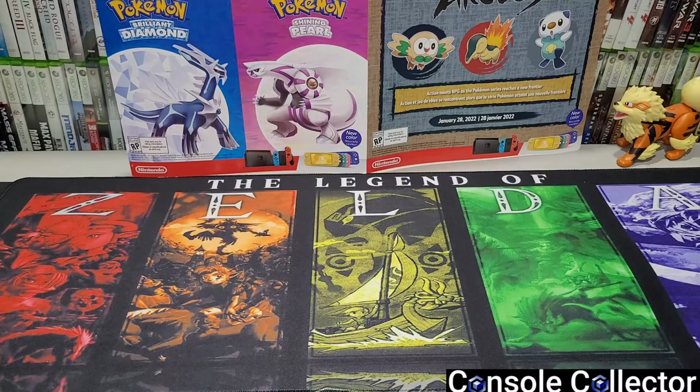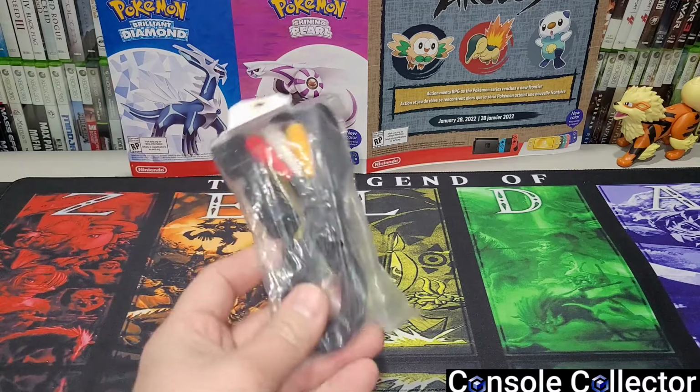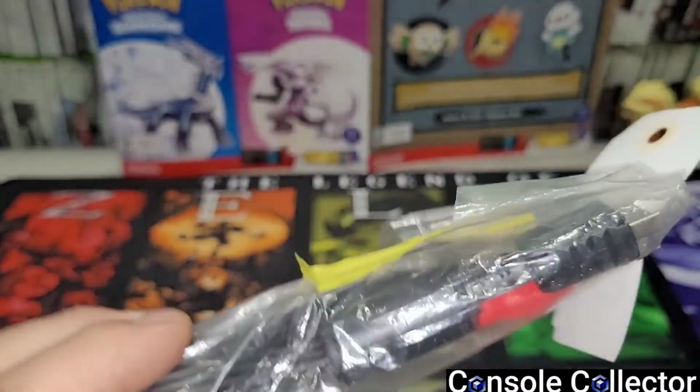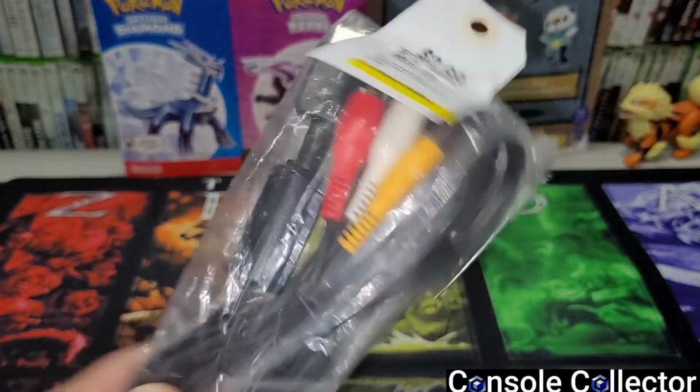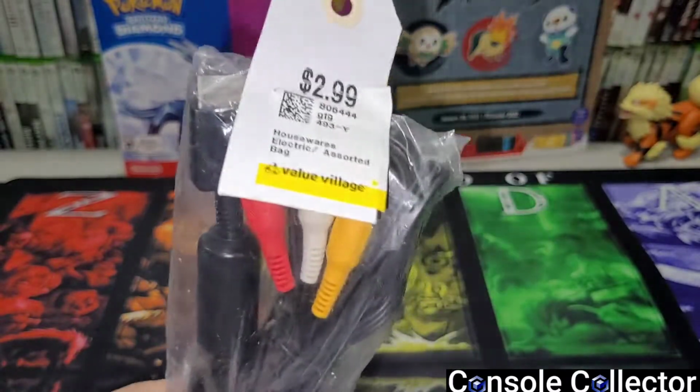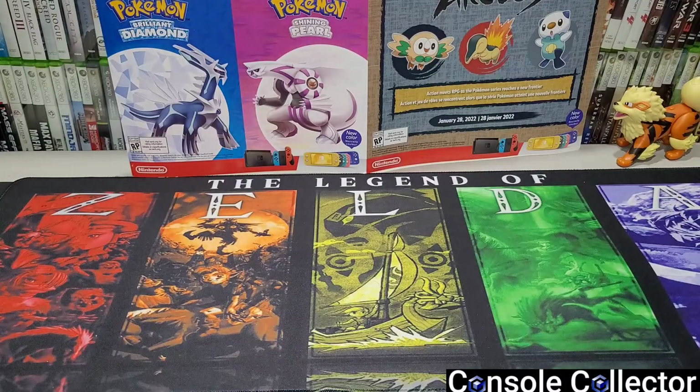I haven't been hitting as many thrift stores as I normally do, but I actually hit one, and this is kind of random, but for $3 I found a sealed PS1, PS2/PS3 composite cable. So for $3, why not?